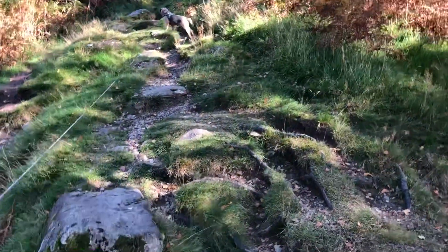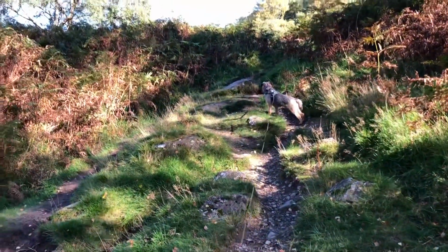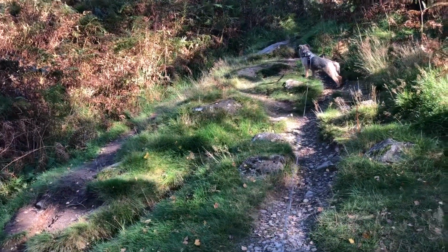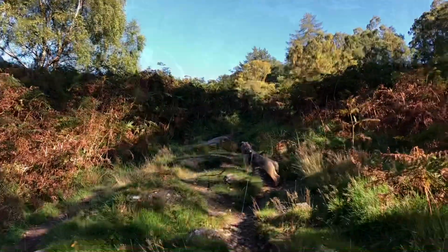Still climbing. It's taking some grit to get up here. Oh, absolutely knackered. 4.5 miles, feels like 40 miles.